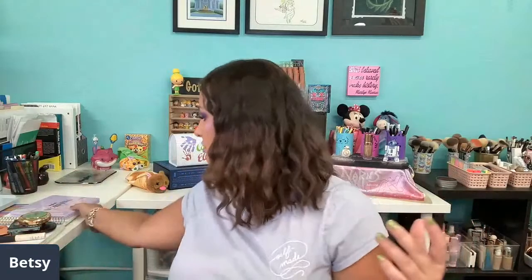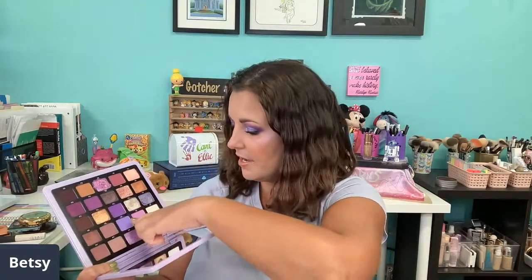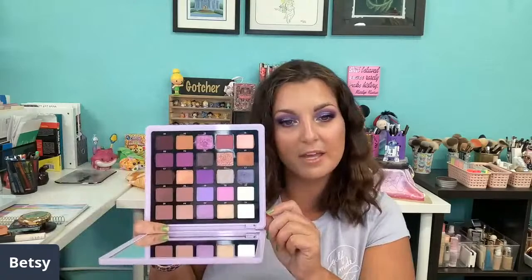But yeah, so far the palette is wonderful. The colors that I used, which was quite a few colors, I think. Let's see. 2, 3, 4, 5, 6, 7. 7 out of 20 ain't bad. I like this. I like the way that it looks. I think it came out beautiful. So there we are.